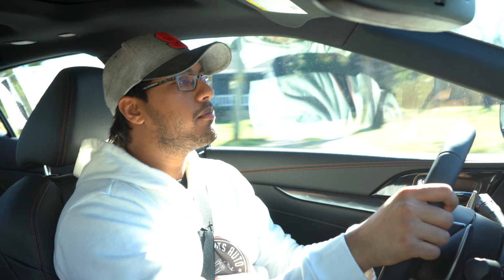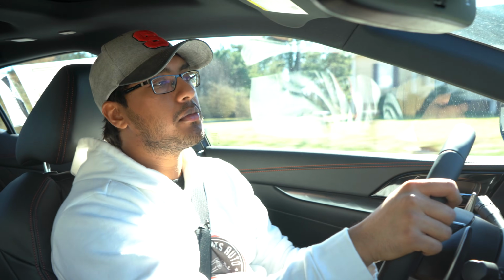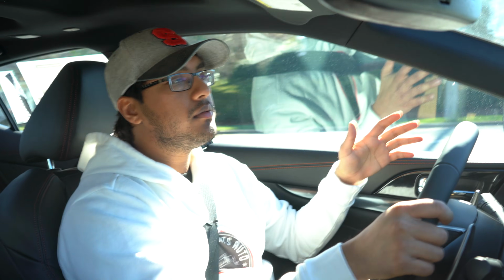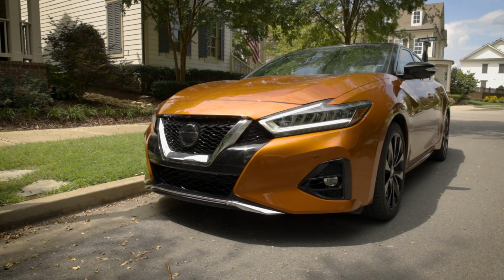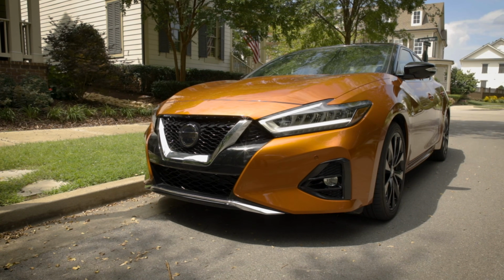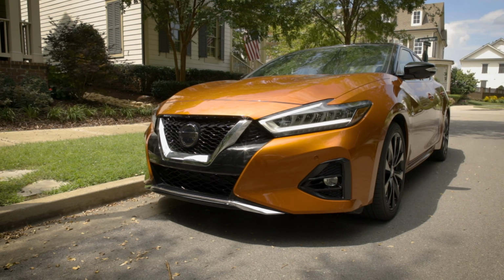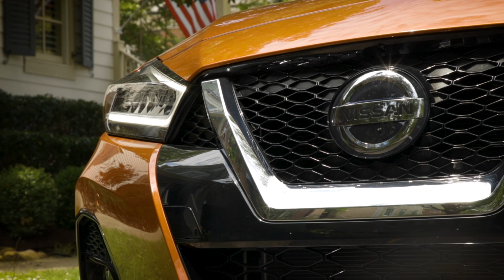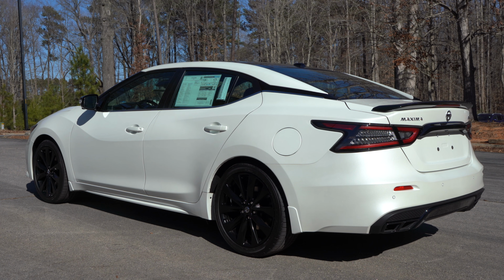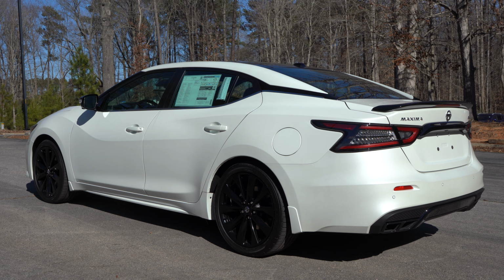Now, over some of these rougher bumps, you notice that it is a little bit firmer compared to typically normal mid-sized vehicles. It's not like your average family sedan, but it's still very composed, very compliant. You feel a little bit more jitteriness in the ride quality, but it's a very communicative vehicle. This is not a ride quality that I find offensive at all.